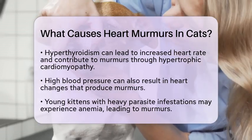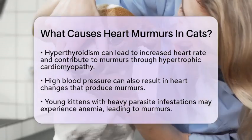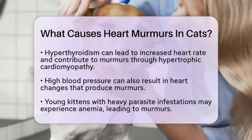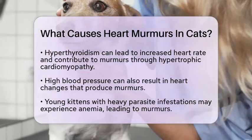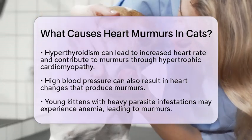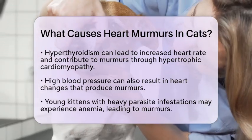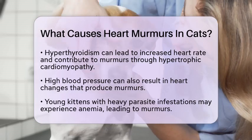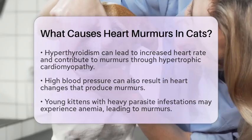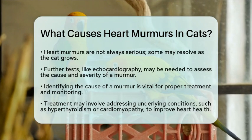In young kittens, heavy infestations of parasites like intestinal worms, fleas, or ticks can lead to anemia or low protein levels, contributing to murmurs. During a routine veterinary checkup, heart murmurs are typically detected by listening to the cat's heart with a stethoscope. Not all murmurs indicate serious health issues. Some are considered innocent and may resolve as the cat matures. However, murmurs can also signal underlying heart disease or systemic illness, so further tests like echocardiography may be necessary to determine the cause and severity.